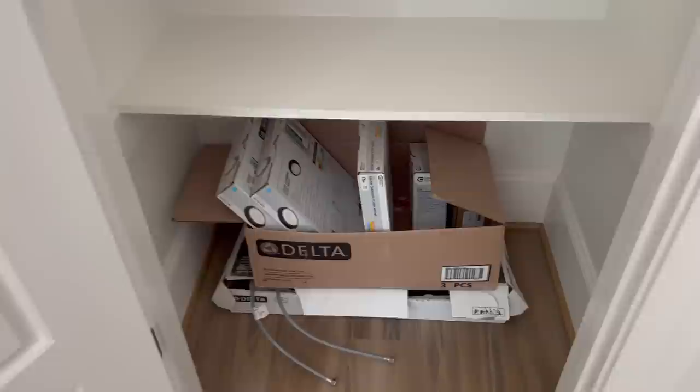And we have a closet inside our laundry room. In our closet, this is basically where all our cleaning supplies will be. And these boxes are still here. So these lights in here, the boxes are still here because I'm gonna return them. The light that I wanted in here, I just realized the light is not on.